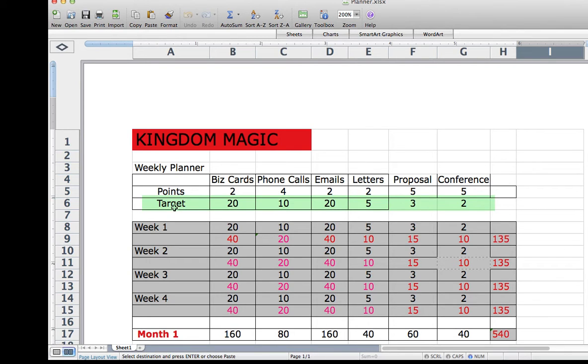Now, again, for the sake of argument, I'll put in my numbers. Business cards, I'm going to hand out 20 a week. Phone calls, I'm going to make 10 a week. Emails, 20 a week, letters 5, proposals 3, and I'm going to have 2 face-to-face conferences. Okay. Now, these are in your Excel spreadsheet. You can change these, of course, but these are numbers you put in.